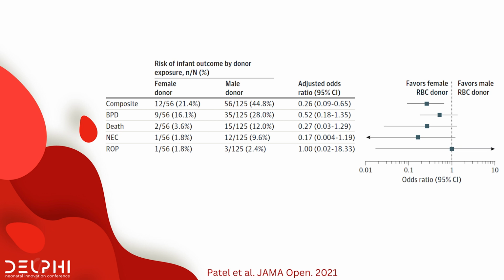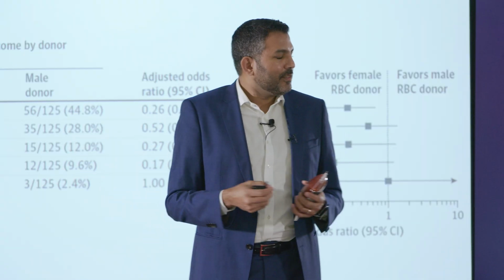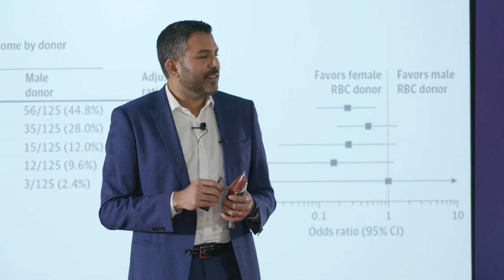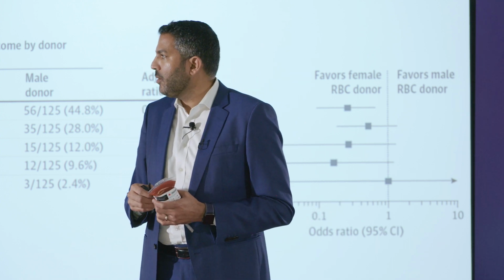And what the data showed is that there was an association with a lower risk, better outcomes in those infants that received blood from only female donors. And that association tended to increase in its protective effect as the age of the donor increased. And so this was one of those where I would tell my mom that you're probably the best blood donor for preemies. I don't actually think we know that for sure. I think this data needs to be validated, and we're working on trying to validate this in other cohorts.